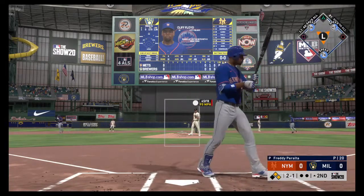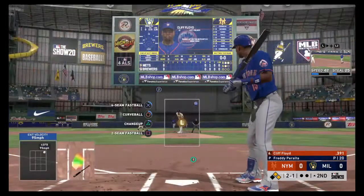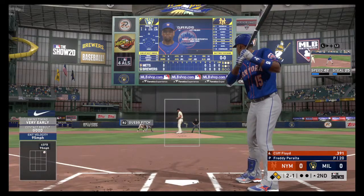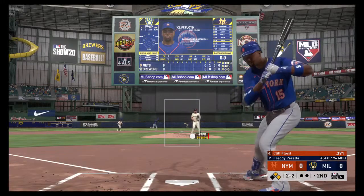Turned on, but it's wide of first and foul. He was absolutely all over that fastball. Have to find a way to keep that fair. He's set, and the 2-1 pitch.